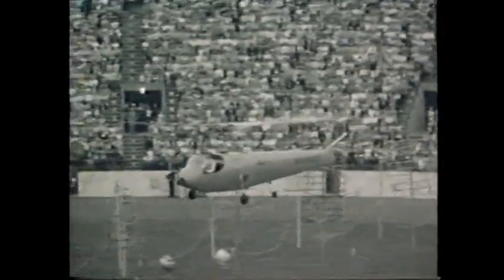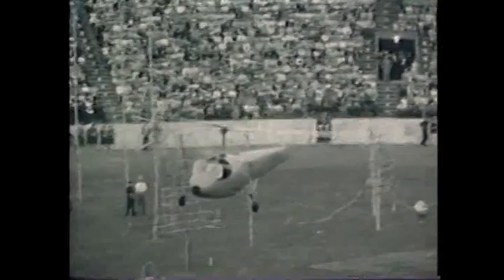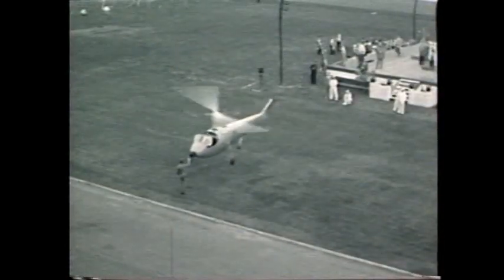Before the crowded stands, the helicopter, with Floyd Carlson at the controls, carefully found its way past guy wires, loudspeakers, and fireworks displays to give the audience a close-up of what may well be their transportation of the future.